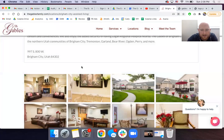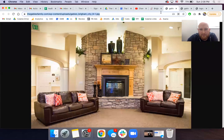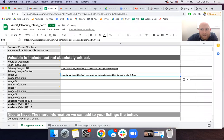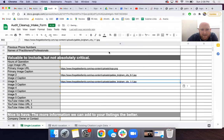Let me get out of here. Let's see, what other ones do I want? I want this one. This one looks good. Let me go ahead and grab that one. So I'm going to grab both of these URLs and post that in there just like so. I'm going to go ahead and do that for all of these, but for that, that should work pretty well.